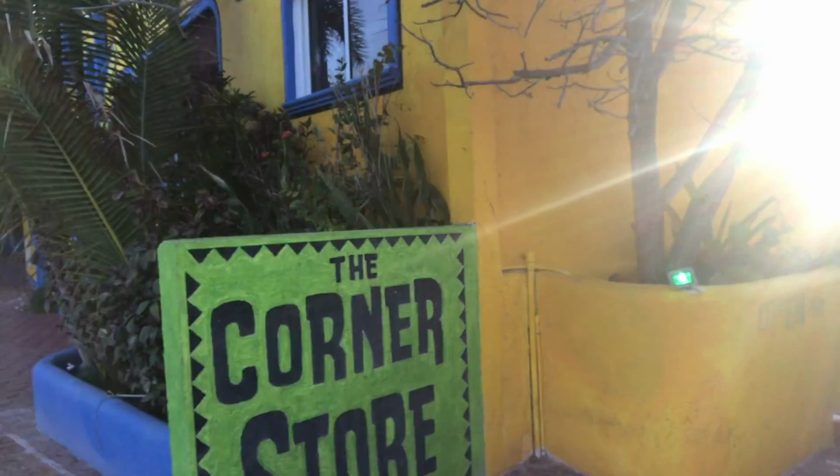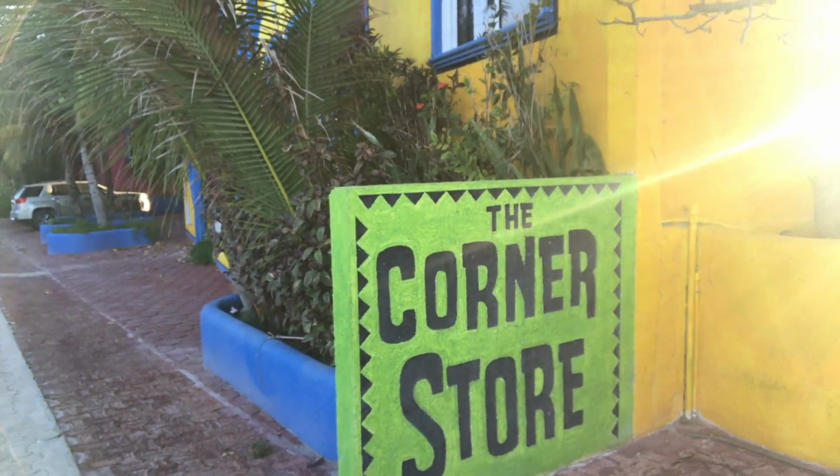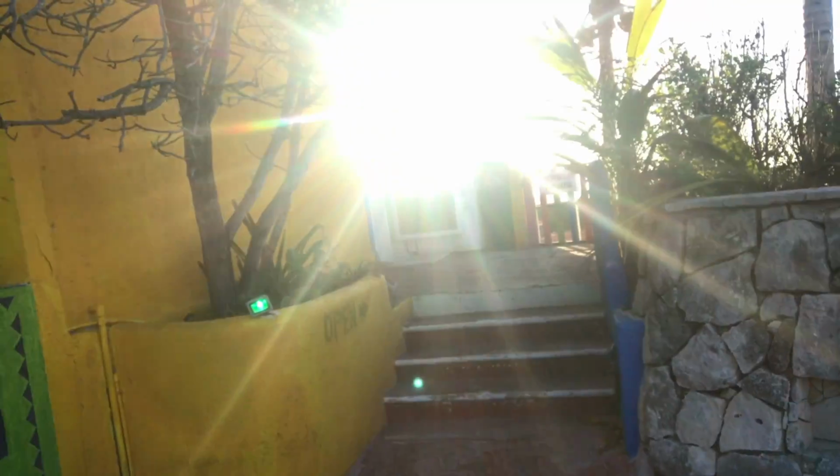Okay, let's keep going. Here comes the corner store right next to La Buena Vida. And they have enough food to get you by. But I would go to the grocery store in downtown for groceries. It's literally called the corner store because it's right along the corner of the beach and La Buena Vida.